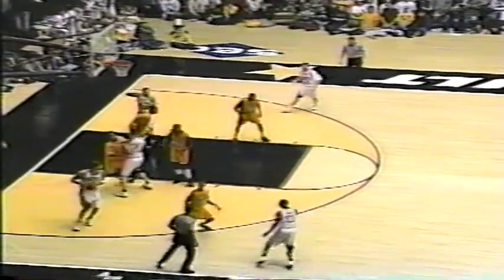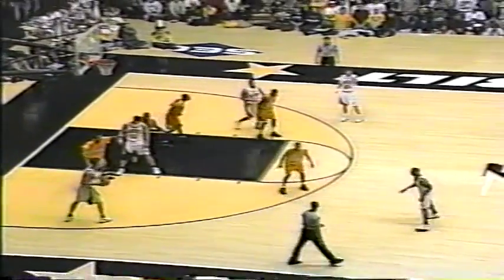Spaltro wanted it, got it a little late from Pride. Tennessee plays half-court man-to-man. They started at the three-point line. They're last in the SEC in turnover margin, which means they don't gamble much. They're not looking for steals. They're a containment defense.